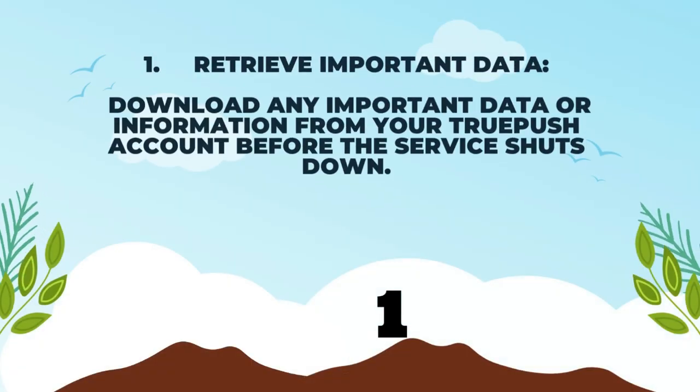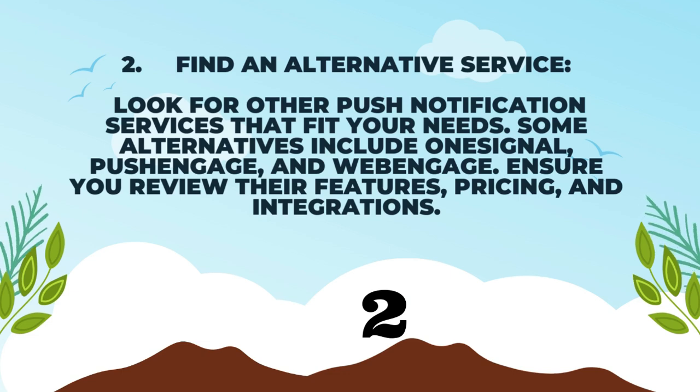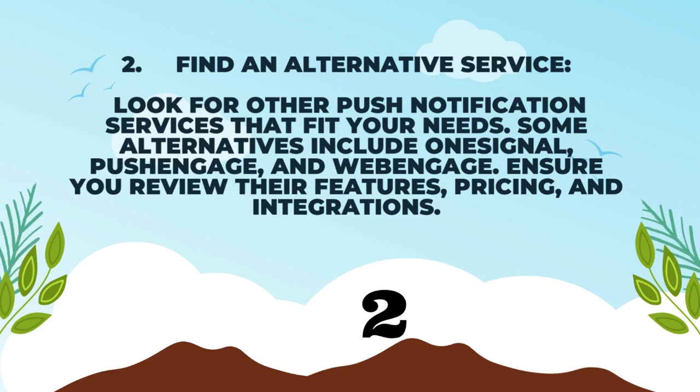First, retrieve important data. Download any important data or information from your Truepush account before the service shuts down. Second, find an alternative service. Look for other push notification services that fit your needs. Some alternatives include OneSignal, Push Engage, and Web Engage. Ensure you review their features, pricing, and integrations.